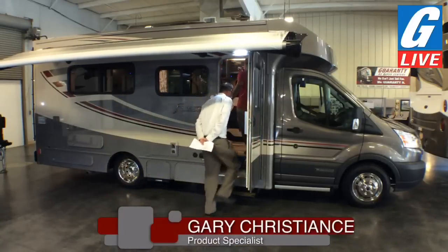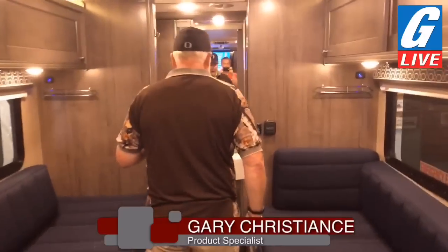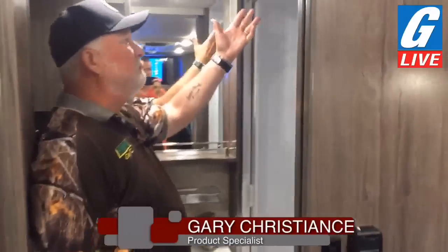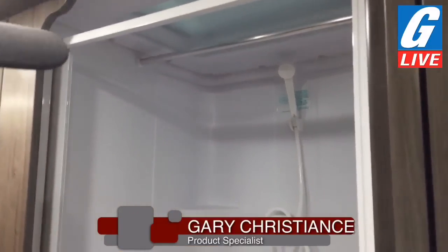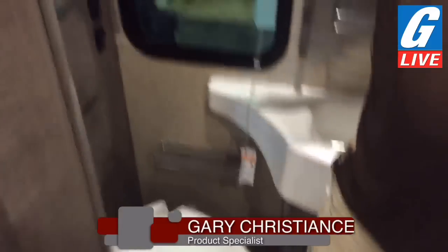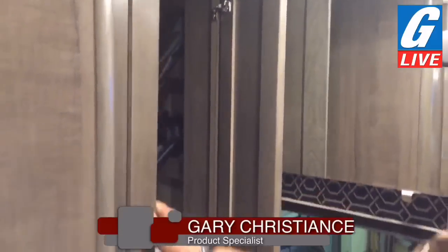So this floor plan has the rear bathroom, which is very spacious, both in the size of the shower unit here in the back. There's plenty of room. It's got a soft closure, so if you're in there, you have a little additional room to take a shower. Great storage in here, cabinet-wise. You can see all the trinkets that come with the unit. Great drawer storage.